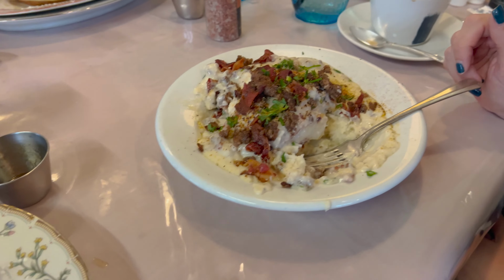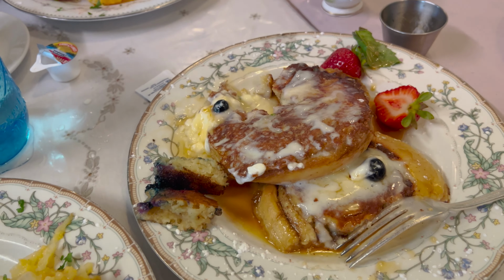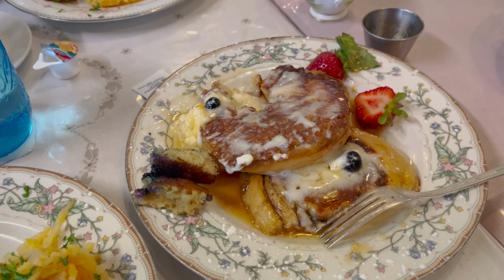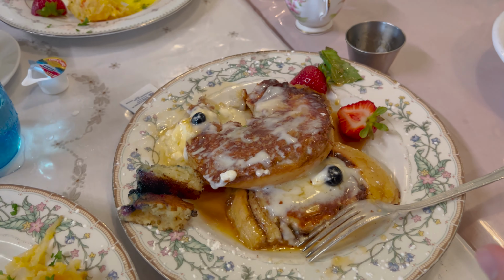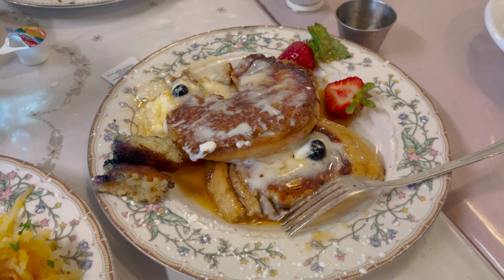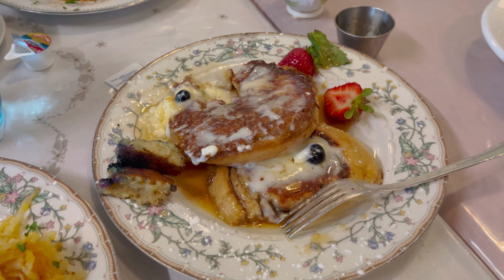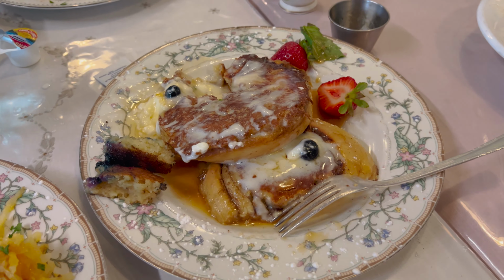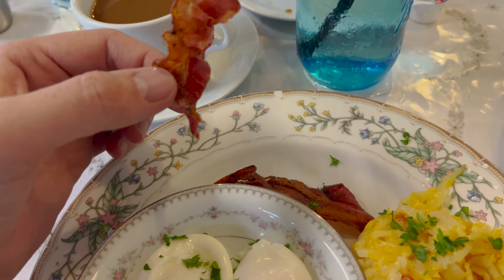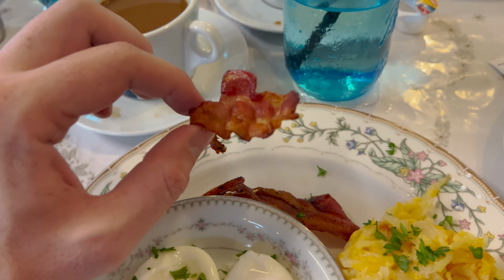I'm gonna try the biscuits and gravy now. Bliss. Yep. And these are not paid actors at the table. I did not pay any of these people to say any of this. It's good, isn't it? It tastes like a cinnamon roll on steroids or something. I mean, it's good. I'm a big fan of crispy bacon, and it is crispy.